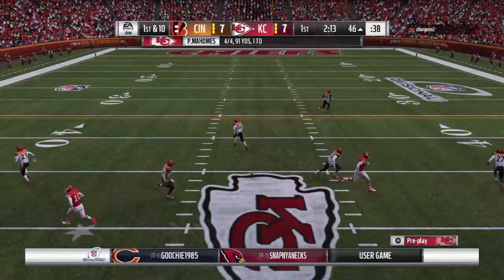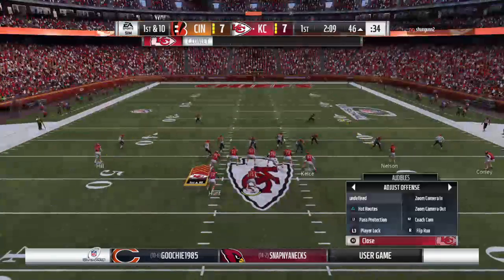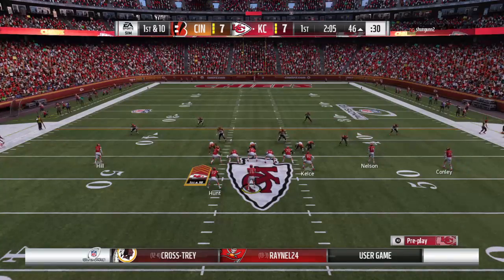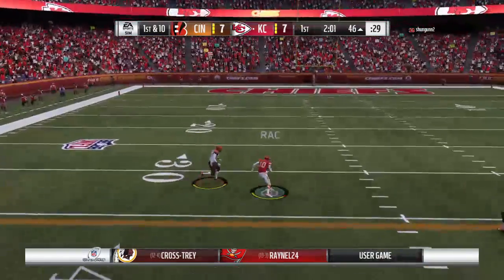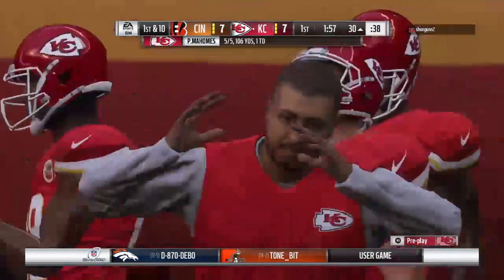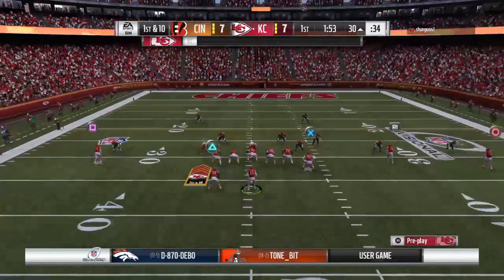And he'll be taken down, but not before they work it across midfield. A really good pickup of 28 yards. Mahomes now on first down. Throw left side, taken in by Hill, and he's going to get this down near the 30-yard line. The Chiefs have got the passing game rolling a bit.